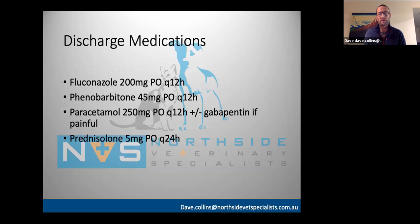Phenobarbital, fluconazole, paracetamol for pain, and we also used gabapentin for a little while and put her back on a low dose of pred, so that was about 0.2 mg per kg per day, just to try and reduce some inflammation.